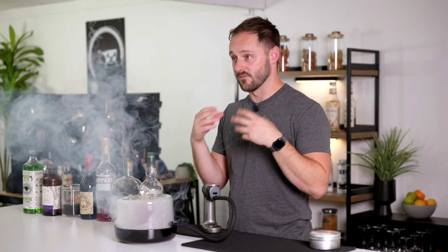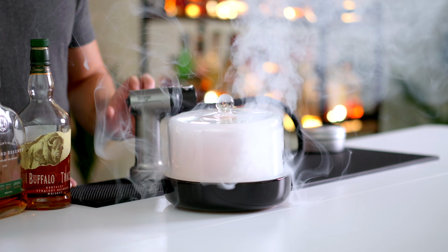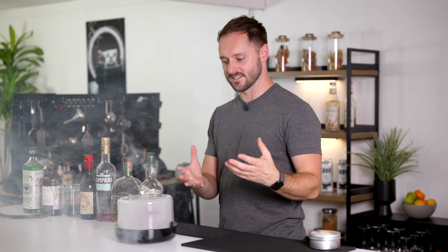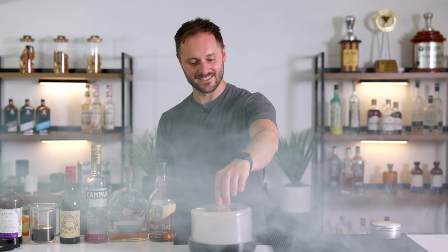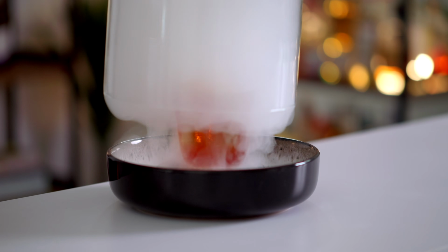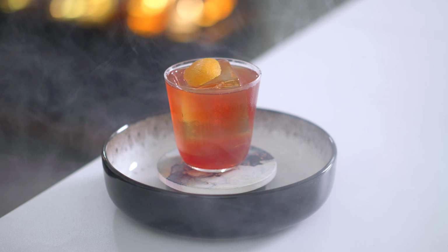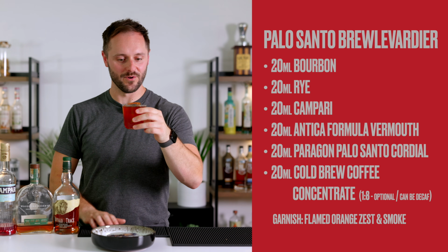It does really impact the aroma, the theatre of our Palo Santo BREW-LEVARDIER. So I think that's quite enough of that. Remove the smoking gun. Leave this for a little bit of time until you get enough smokiness in the drink. And when you're ready, you can reveal the very cool Palo Santo BREW-LEVARDIER. Are you ready? All right, cheers everyone. A very cool looking drink, aromatically incredible. Let's taste.